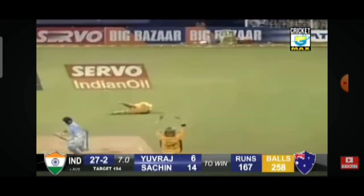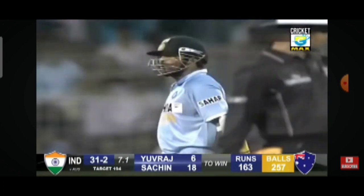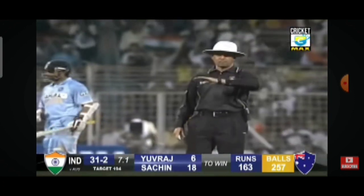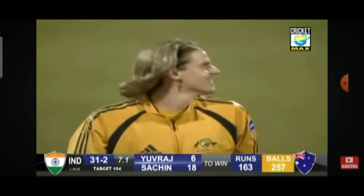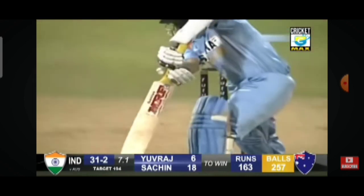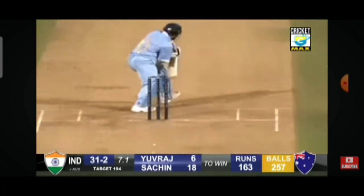And he starts well. What's that inside edge? It's going to go for 4. And it's an edge. That must have come back in a long way. How did it miss the stumps? Inside, oh, it went over the stumps. What a terrific first ball.